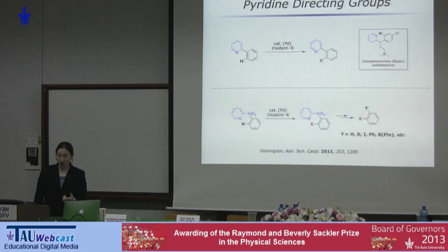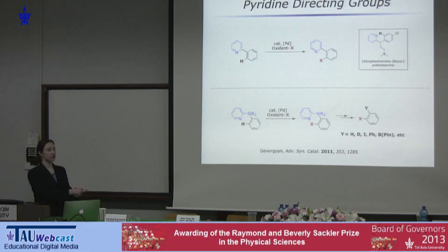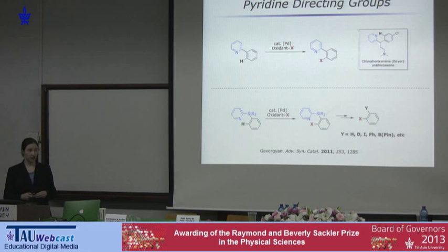Now there have been some really nice efforts in the literature to try to get around this issue. For example, Gevorgyan has demonstrated really beautifully that he can use these removable tethers. He tethers this pyridine directing group, which again is one of the best directing groups for this chemistry, through a silicon tether. He does the CH functionalization, which works really well, and then he's able to cleave this to a variety of different functional groups. I think that's a really potentially useful strategy to approach this.